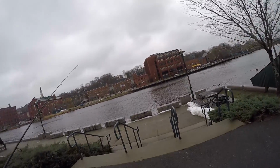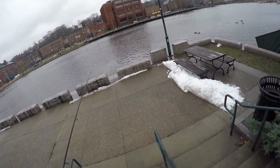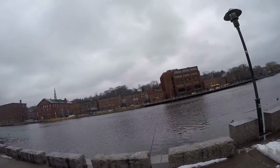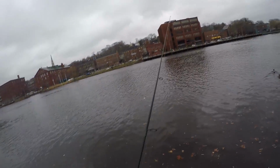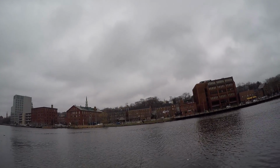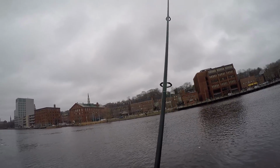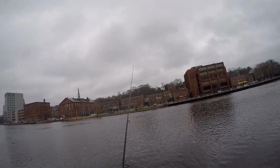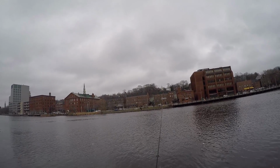Today I'm going to be doing some holdover striper fishing. Today's probably the warmest day it's been in a while. Hopefully I can find some fish. Striped bass is the targeted species. Let's see what happens. I'm going to swim a little Kitech Impact Shad just along the bottom.